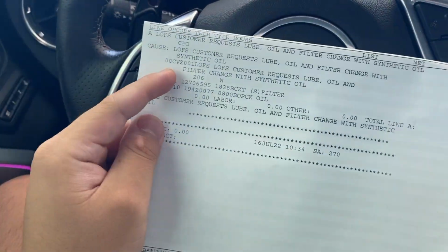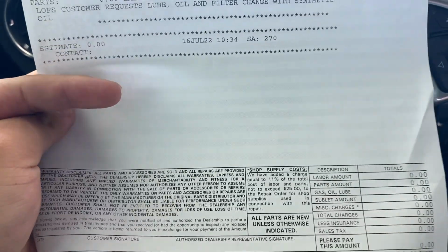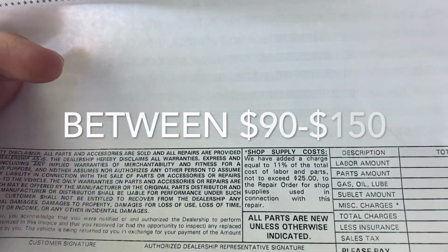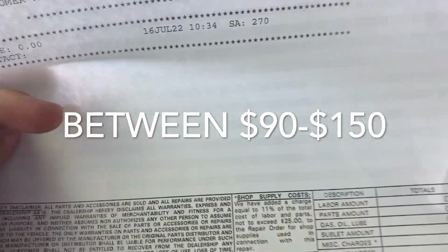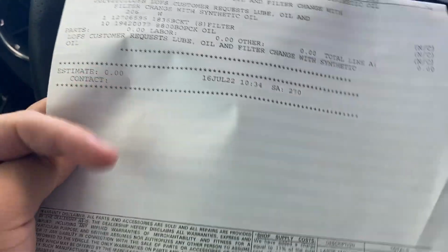But I did speak with the dealer and they said that, I'm gonna throw it up on the screen right here, this would be what the price would be had it not been free. And they gave me a range, because depending on what type of oil I wanted, it would have been different.